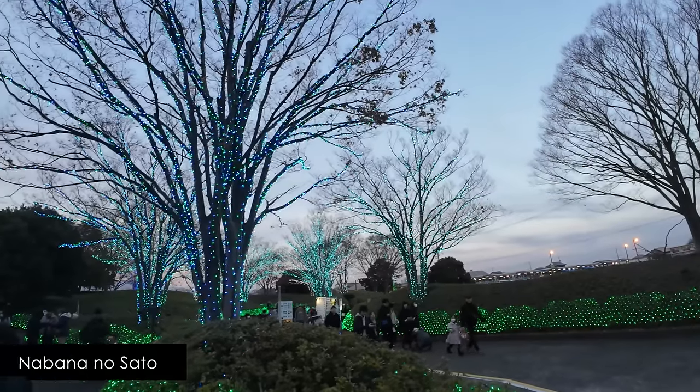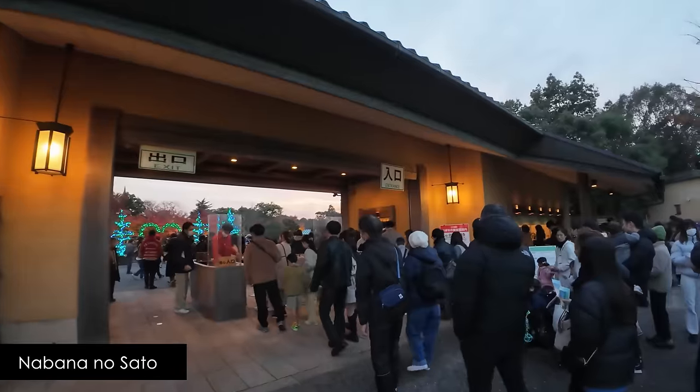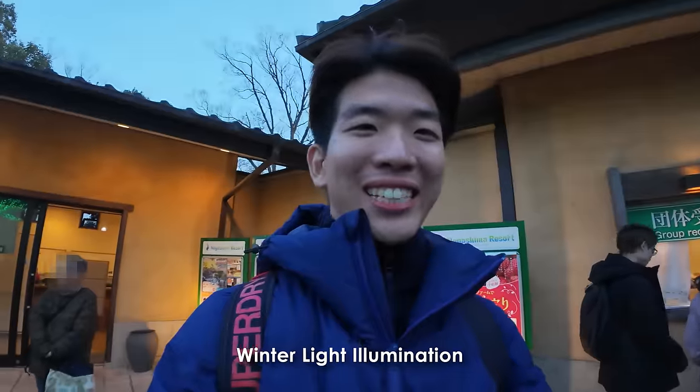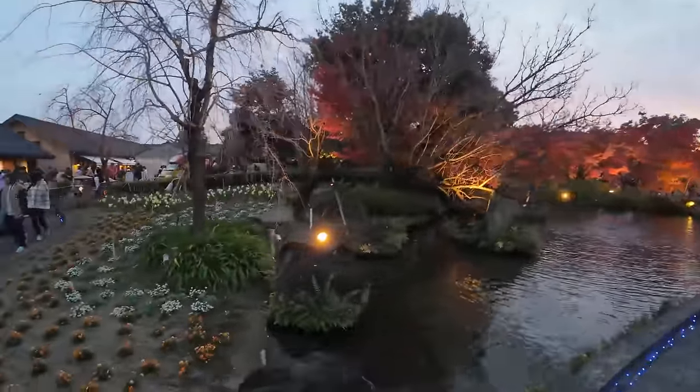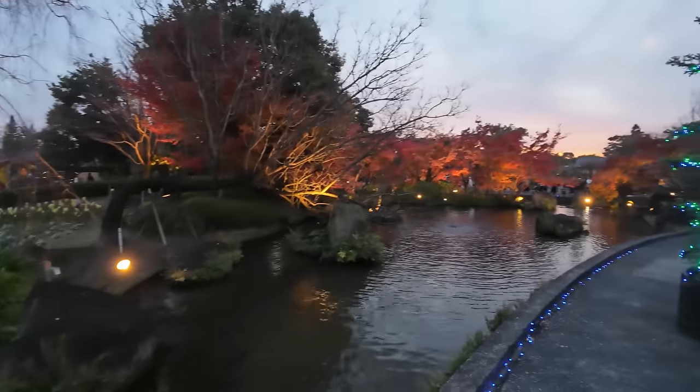As the sun sets, I moved on to the next nearby spot. It's getting dark right now. It's only 4:30 and this is the Nabana no Sato, which is the very famous winter night illumination. Some lights are starting to appear, but we have to wait a bit more, maybe until like 5 plus, for it to be really dark and nice.